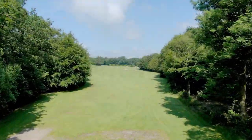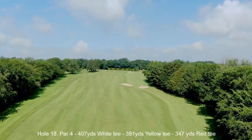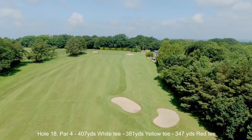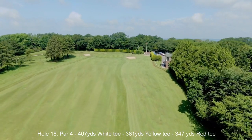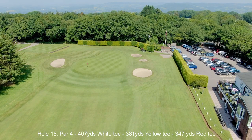And finally, the 18th hole and the clubhouse in sight. If it were not for the fact that it is all uphill, into the wind, trouble left and right, fairway bunkers positioned where the ball invariably ends up, and a subtle complicated green, this would be an easy par 4.